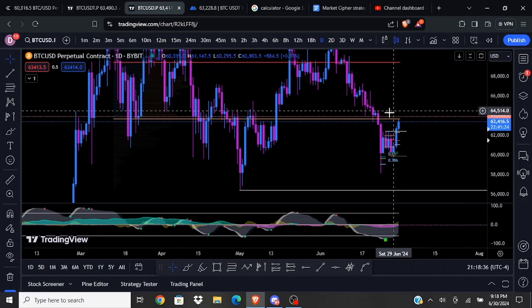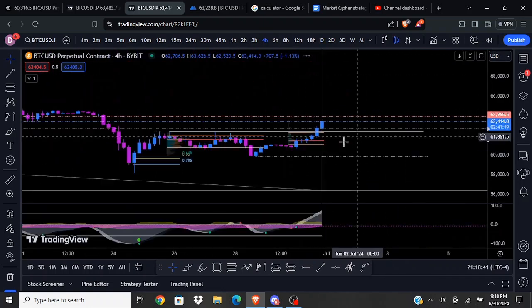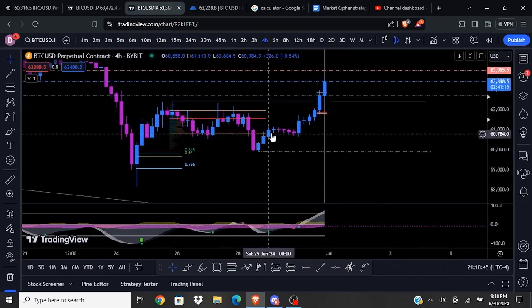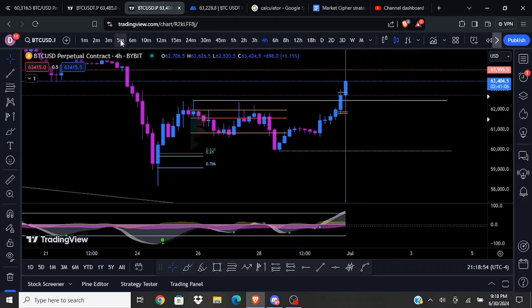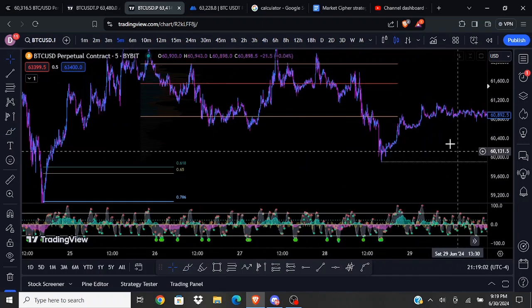So I want to take a look at Market Cipher as we're approaching this area. And I will also recap what I was looking at in my last video, because I was looking at a more local short idea, which did not end up working out. I did trade this, and I did take a loss on this. So I will run over that trade and see if there were any obvious mistakes I made. We'll try to figure out why I took a loss here.